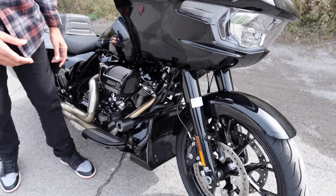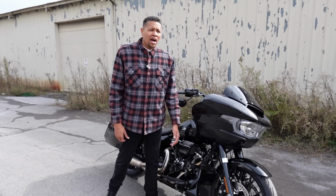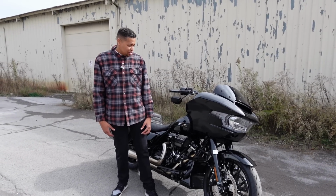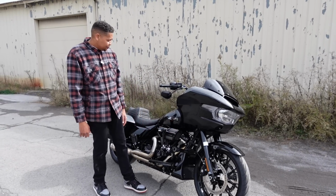Now I can't put highway pegs on it, but I don't need to put highway pegs on it because I throw my leg right over this thing when I'm riding. I've rode long distance with it and it works out great. And I love the way it looks. Nice and clean. It looks fantastic on the bike.